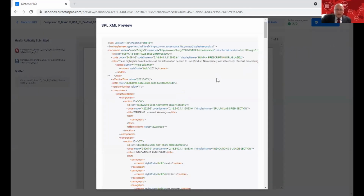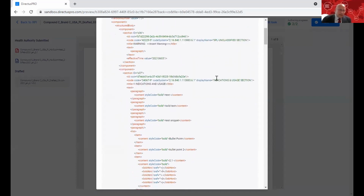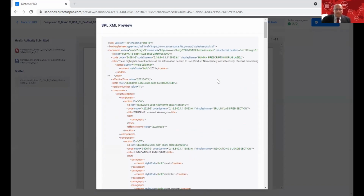As you can see here, the system has taken everything that has been set up in the system as a template and converted it into the XML format. We can look at this output and compare it to the actual document in the system to see how that has come out. Under one umbrella, under one platform, everything is happening. And eventually we're hoping to also have health authorities be able to access the system and review this, which would further streamline and simplify how SPL works.